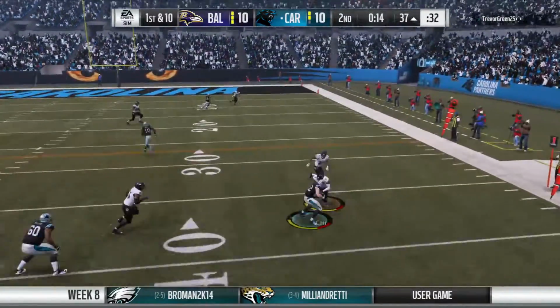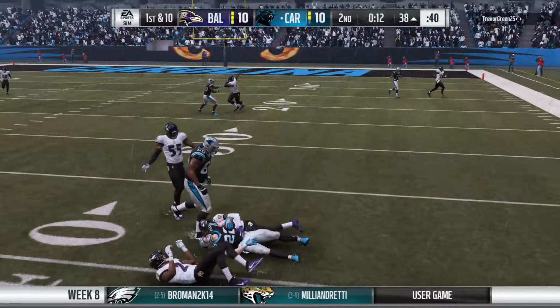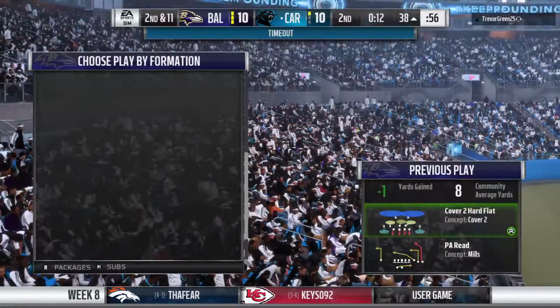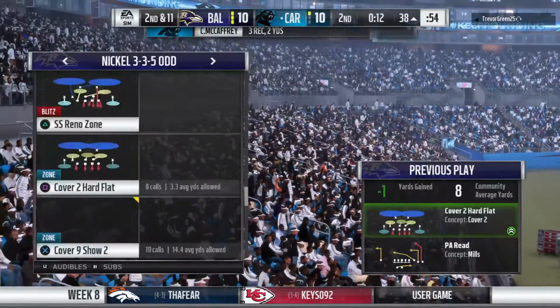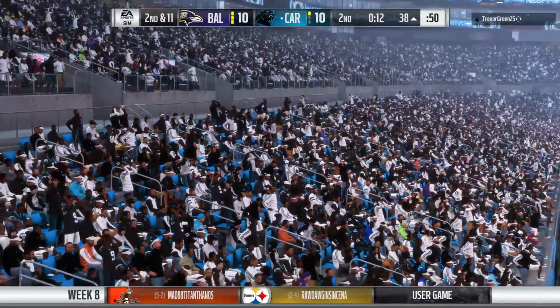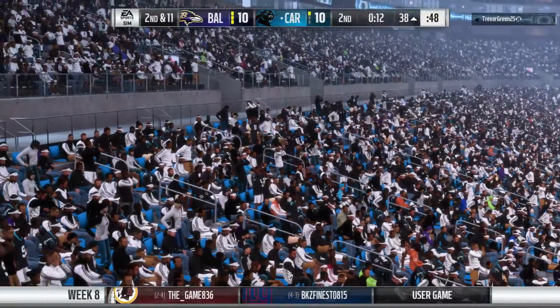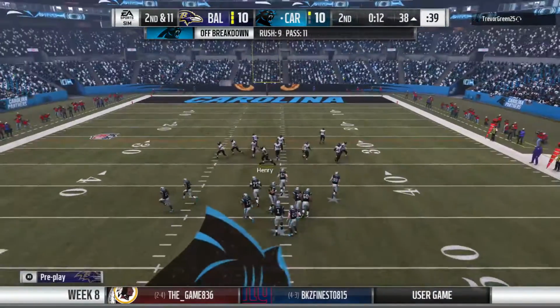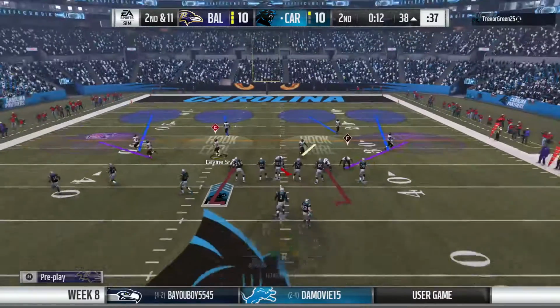Here's Newton. He'll drop it off to McCaffrey. And this play will be blown up. He'll lose yardage back at the 38. And before this second down play, we'll get a whistle, a signal, and a timeout, as they'll stop the clock with 12 seconds to go in this first half. That pass play wound up for negative yardage, so here's 2nd and 11.